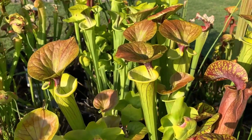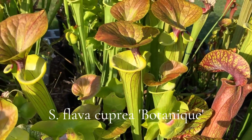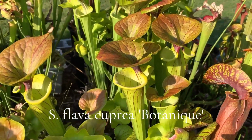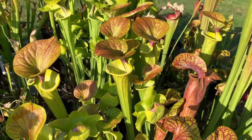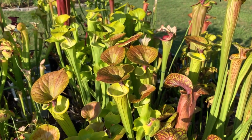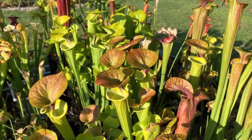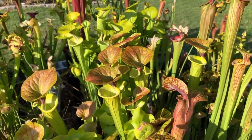This is a Flava caprea, as you can tell. I believe this one is Botanique's clone. Again, really, really vigorous. And it pitchers all the way through the summer, which is a big thing for me with Flava, is that they're not done after that first flush. This thing pitchers consistently, basically all through July for me. So, really nice plant there.